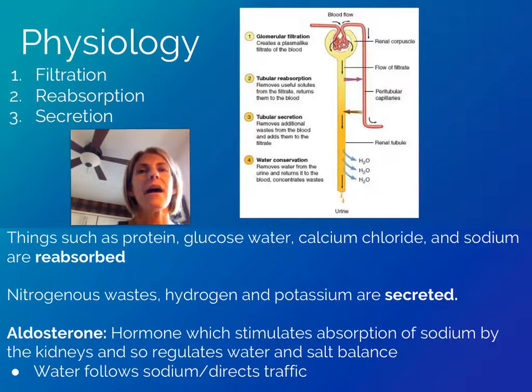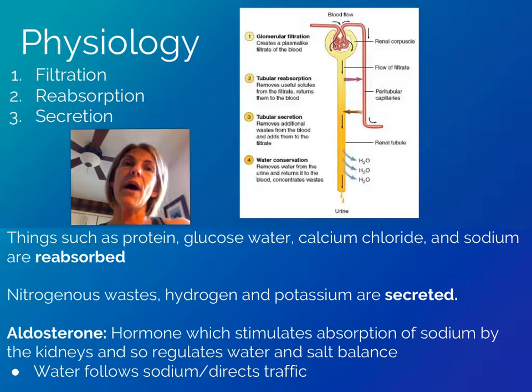And then something that can affect water's reabsorption and sodium's reabsorption is aldosterone. Aldosterone is a hormone. So it's made somewhere else, travels through the blood, goes to the kidneys, and opens up sodium channels. So sodium will be reabsorbed and water follows salt. What's that? Water follows salt. So by reabsorbing sodium, you reabsorb water.